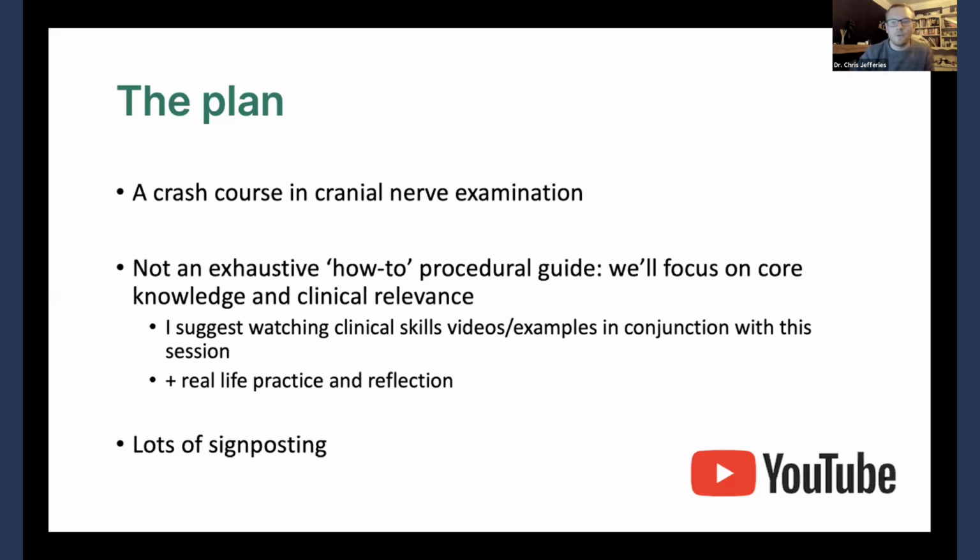Great, so we know what we're doing. It's going to be a crash course, and hopefully I've pitched this at the right level. I've thought about structuring it in an OSCE way, and I've aimed this at more novice learners. So I apologize if you're performing cranial nerve examinations every day, as some of this may be repetitive, but hopefully it's useful to refresh your knowledge.